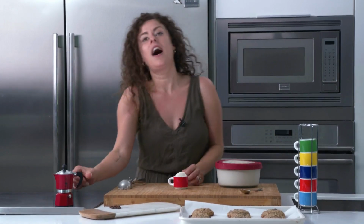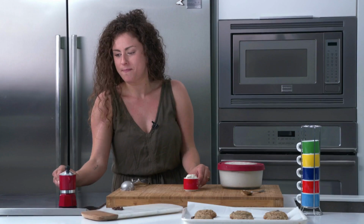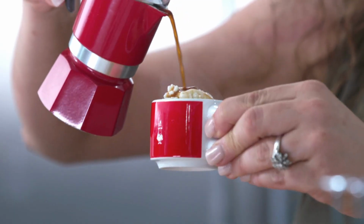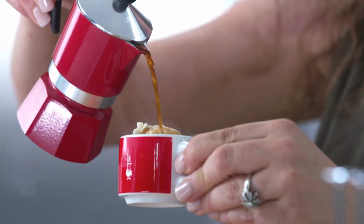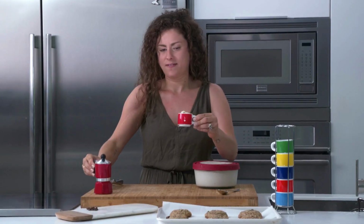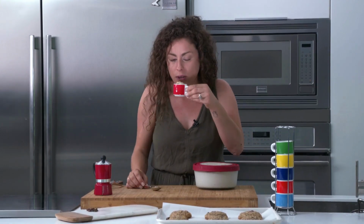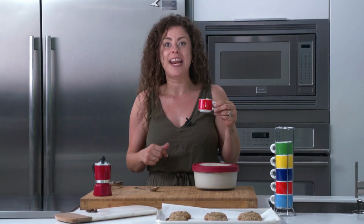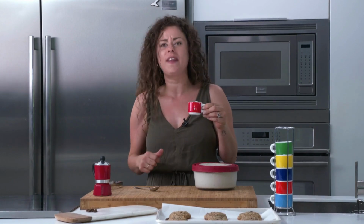And I drowned my ice cream with my espresso. Look at that melt. And look at that. This is one of my favorite things. Salute. Wow, that's delicious. You don't need to add any cream or sugar because it's all in the ice cream.